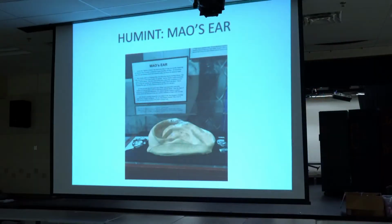All right, so this is the one I love to end with. Mao's ear. We don't have a lot of human intelligence stuff. We would like to build that out. But this is a unique object, I kid you not. This is one of a kind. What you see is something that was built by the CIA technical staff for CIA image analysts for a particular purpose.